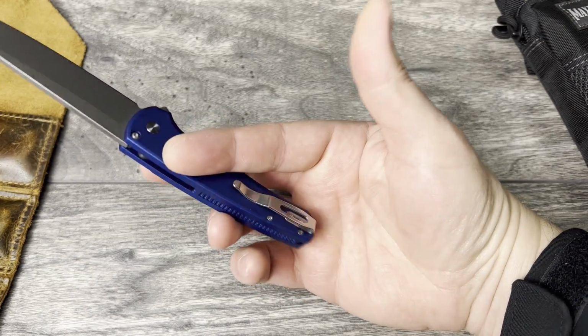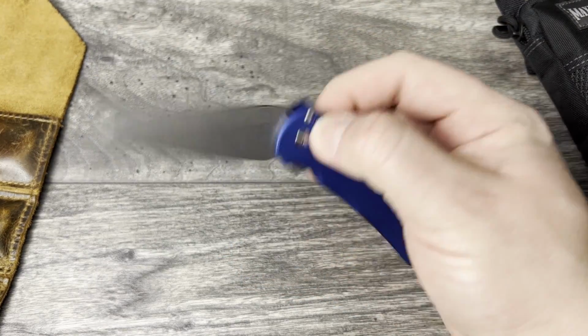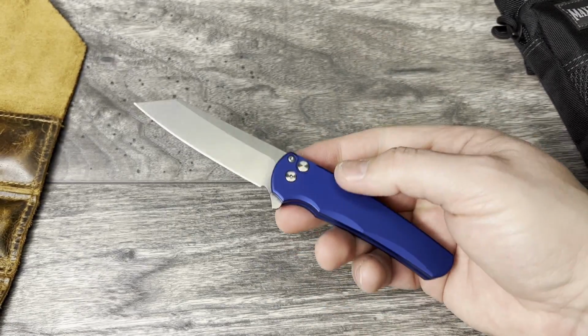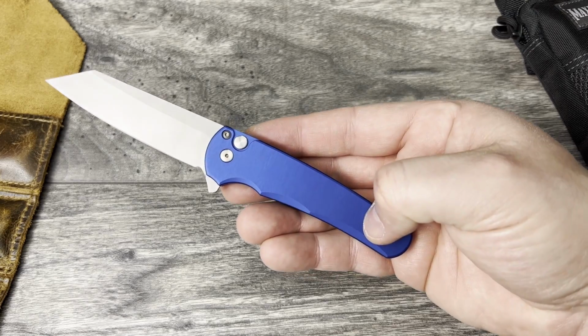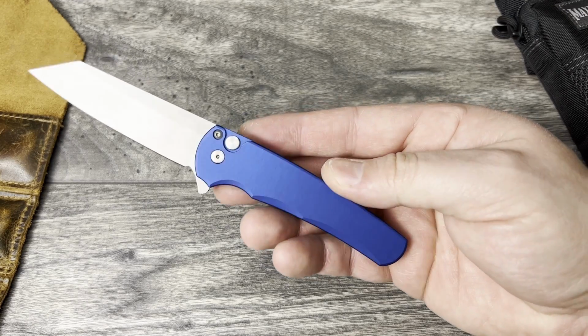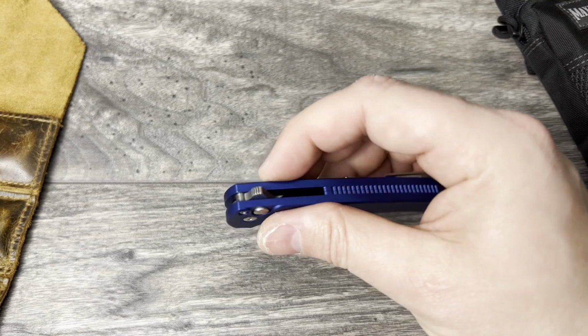Also, the pocket clip not being reversible for lefties, I think that might have been a missed opportunity. I believe, unfortunately, Protech wanted to go for that really clean look, which is why you don't see the frag pattern on this one and why you don't have that reversible pocket clip. But I think they really missed an opportunity there, in my opinion.